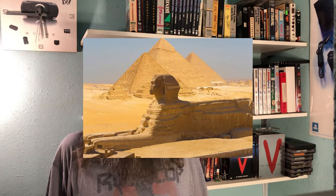Now, the Sphinx is carved from natural bedrock, and as such, it eludes definitive anything. You can't really 100% pin down when it was made, who made it, whether it was originally carved to look like that or not, whether it was covered in casing stones or not. The list just goes on and on. As I'm sure you're well aware, there's plenty of people debating this stuff all of the time.